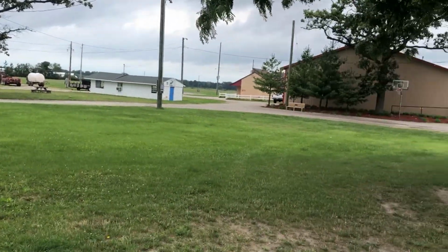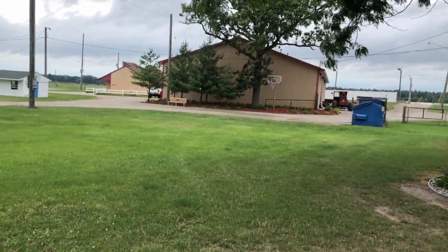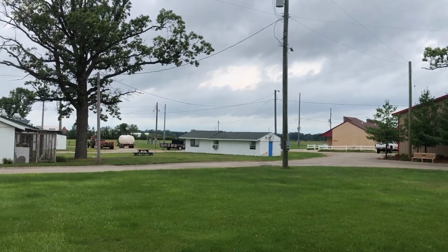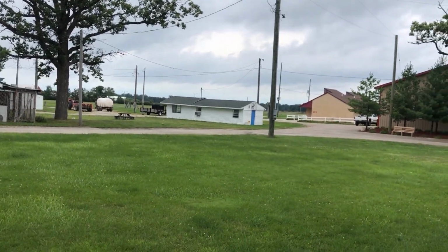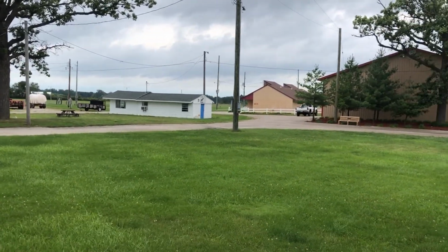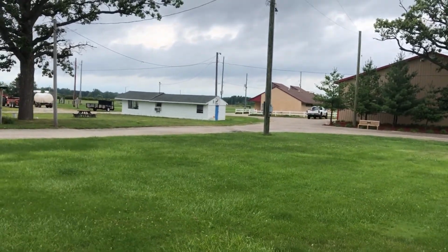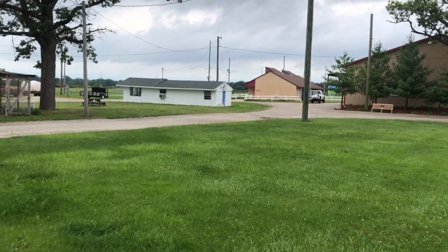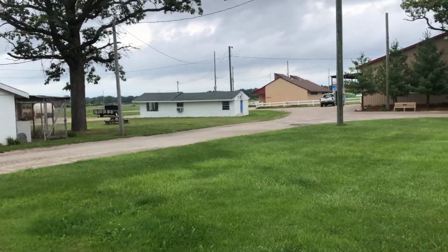Anywho, let's see. Not sure what this building is. I think it's some kind of maintenance building. You got a big oval track over here with, I believe, more grandstands. I suspect that's for like horse events and racing and that sort of thing. Yeah, there are your grandstands right there.